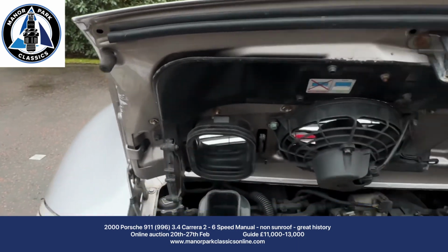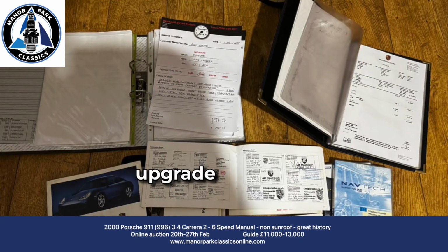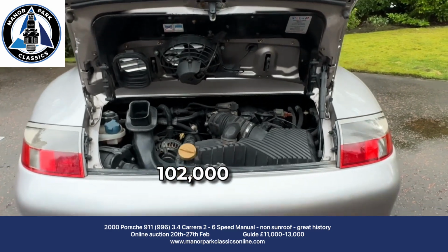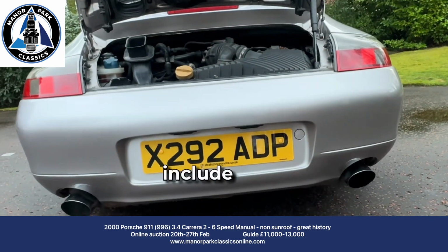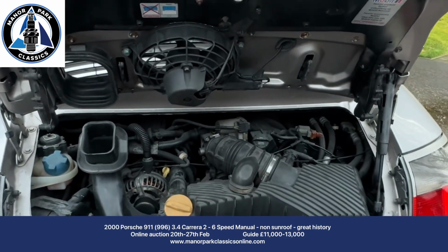It was serviced in June 23 by Jasmine Porsche. It's had a new alternator, the IMS bearing upgrade was done along with a new clutch in 2016 at 102,000 miles. Recent works in 2024 include a full mechanical inspection, works carried out as required, including the MOT advisories being attended to.